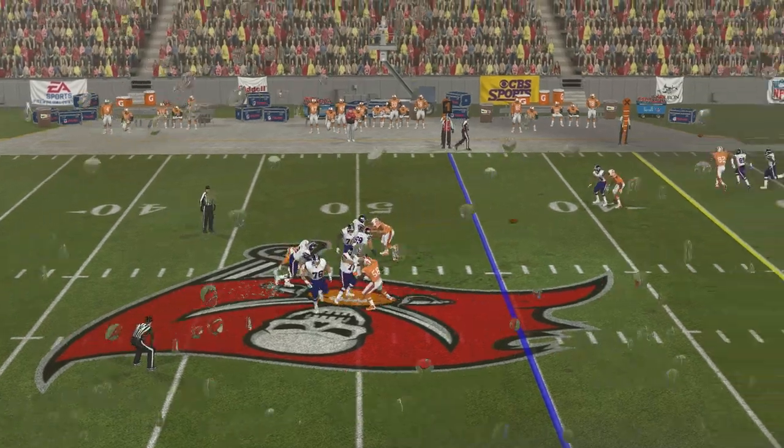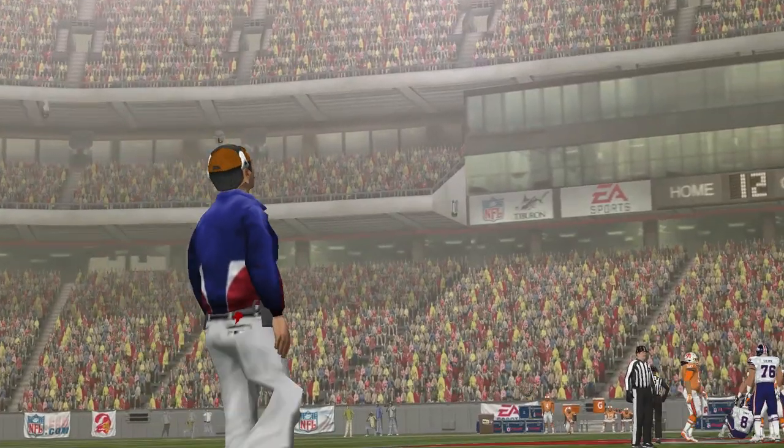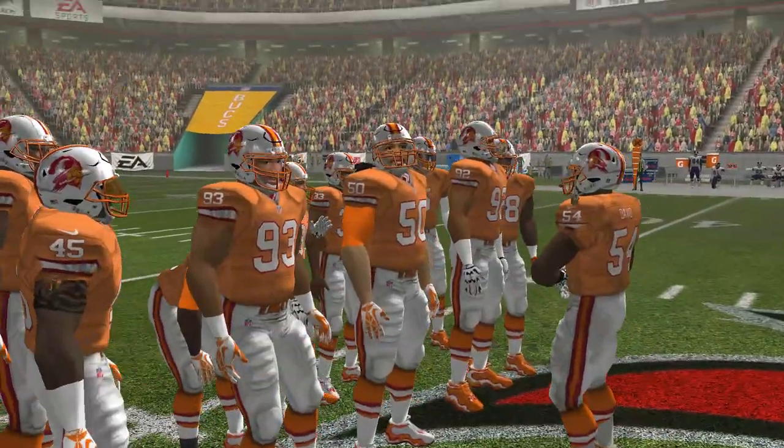Looking comfortable in the pocket. Throwing. Nearly intercepted. David had his hands on it. I think he was invisible out there. Wasn't even seen. And that's a break for the offense.